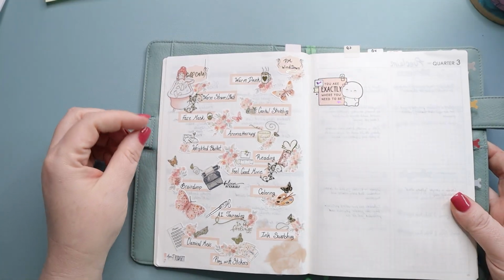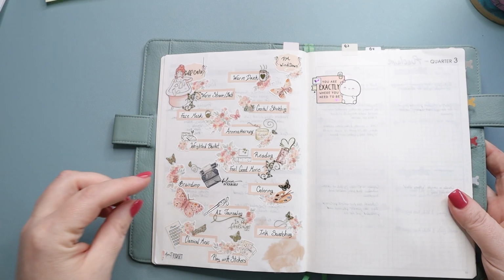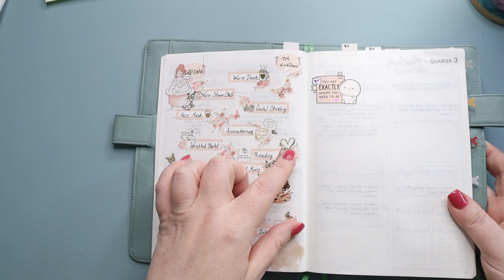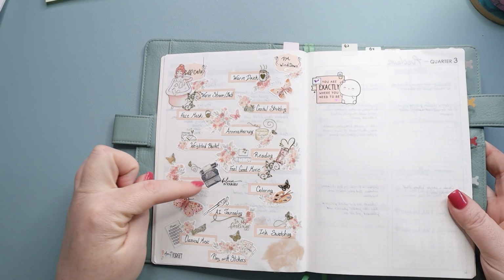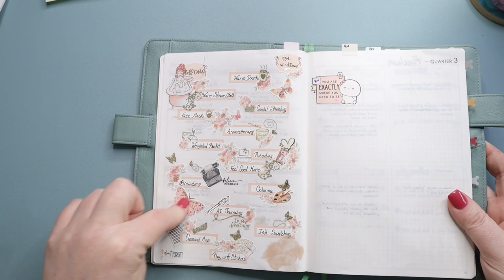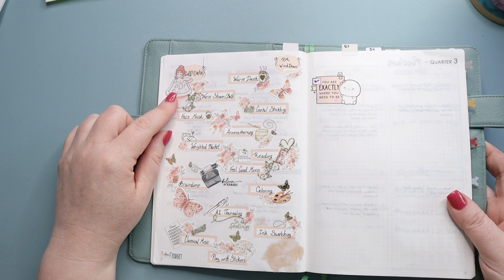I just used some leftover stickers that I had from various shops. A lot of these came from Sadie stickers, I think. I think all the florals are from Sadie stickers, as well as a lot of the butterfly ones here. And I'm pretty sure this is from Sadie stickers. And some of these larger butterflies, these are from The Giving Girl, and this is from Paper Doll Co.